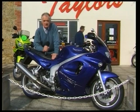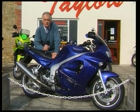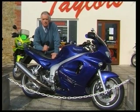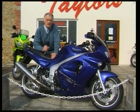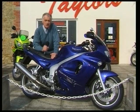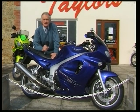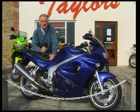Taylor's Motorcycles here at Misterton have been in the business for many, many years now, and it was their idea to celebrate 100 years of motorcycling. We've got bikes here this week representing practically every year of that motorcycling era. We're going to take you around and introduce you to some of the bikes and the riders, and hope you have a pleasant view of all this as we hope to enjoy a very pleasant day among the bikers.